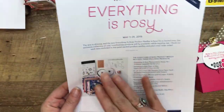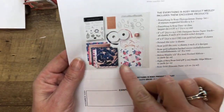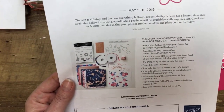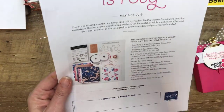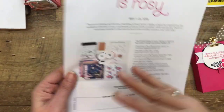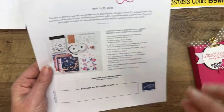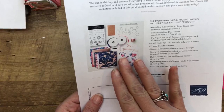Stampin' Up! has created a new flyer for this product coming out on May 1st called Everything is Rosy. And they have broken it down and given us a picture of everything that's going to be in this medley. It is a big, and I don't want to use the word kit because a kit comes with exact projects for you to do. No, this is an open-ended kit, and everything coordinates. All the colors, everything is designed to be used together, but open-ended for those of you like me who want to just create. We don't want specific instructions and only one way to use our supplies. So this is the Everything Rosy medley.